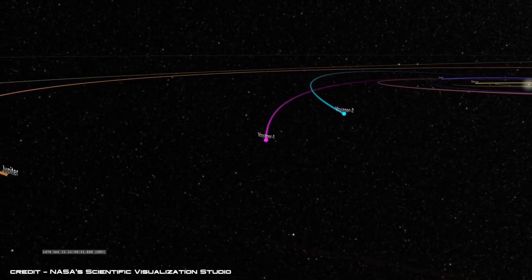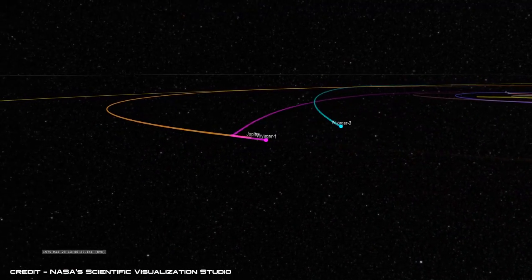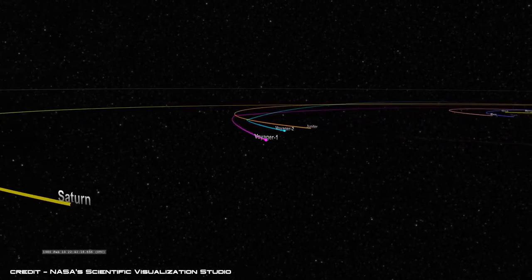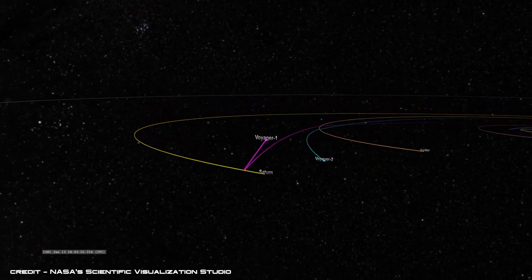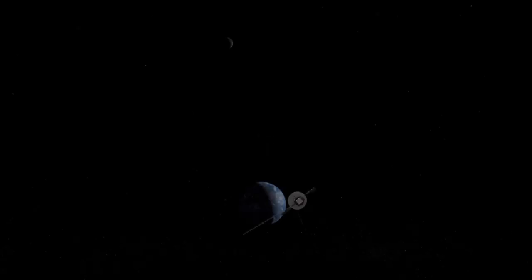Voyager 1 was launched on a faster, more direct path that would send the spacecraft hurtling towards Jupiter and Saturn, while Voyager 2 would take a slightly different path that would also take it past the two gas giants, but then onto Uranus and Neptune, taking advantage of a rare planetary arrangement that only occurs once every 175 years.